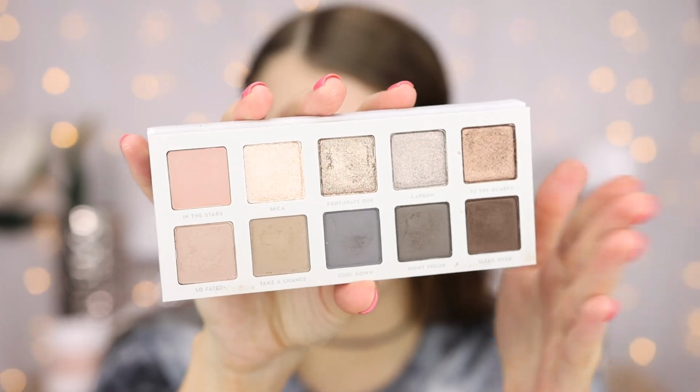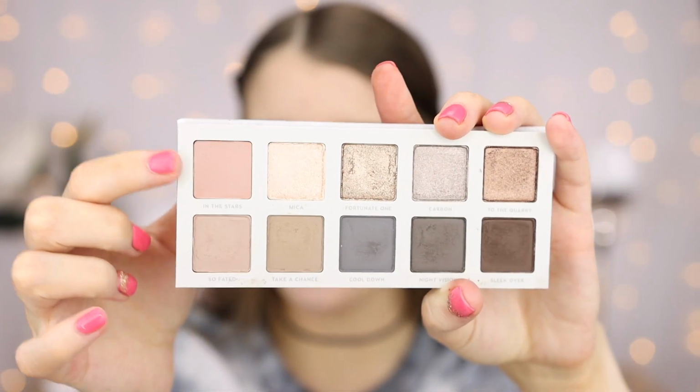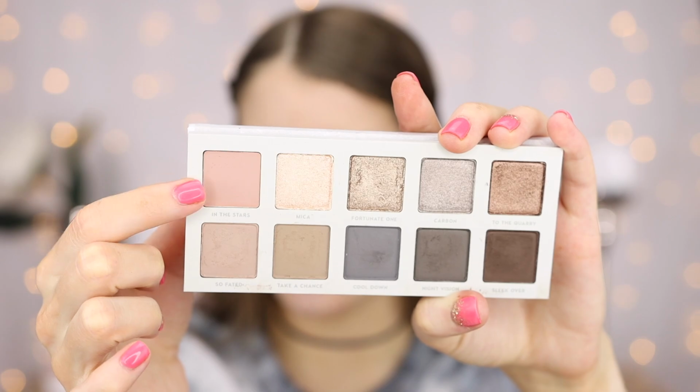So now we're gonna go into the Twist of Slate palette. And this one is the more gray tone palette, obviously. And I feel like this one's gonna be a little bit trickier, but we're gonna go ahead and probably start out with the same type of look, doing the cream shade first.